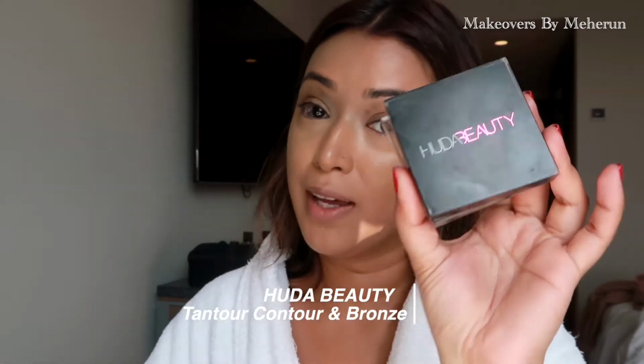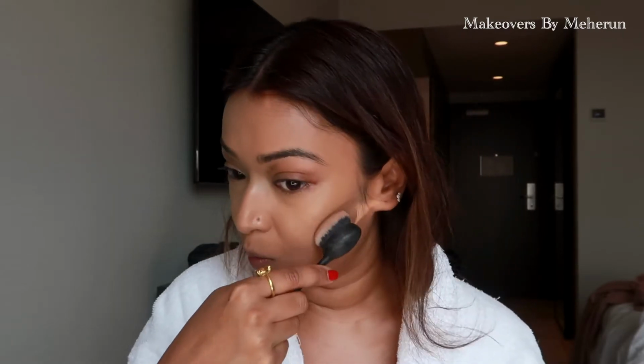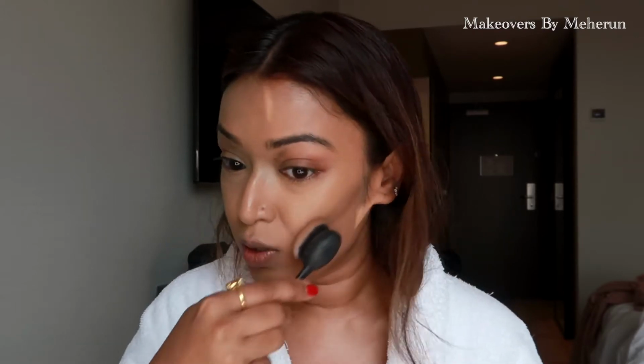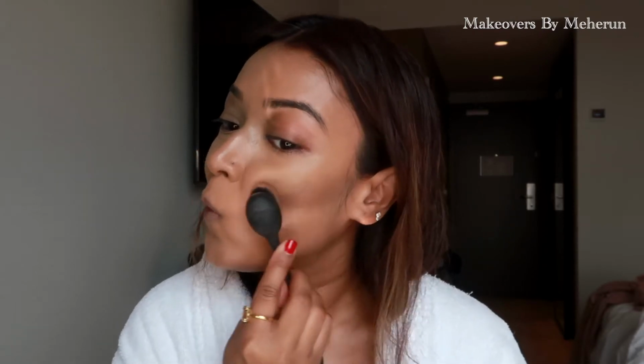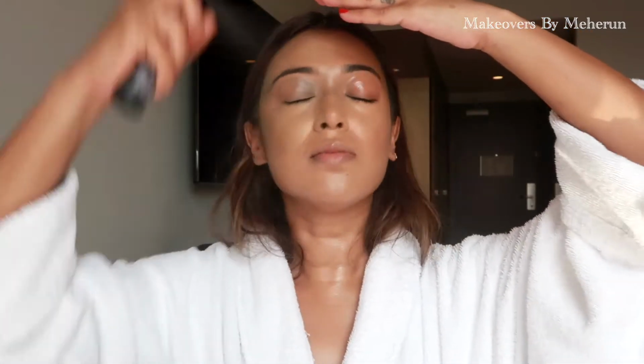Bronzer wise, I am still loving this Huda Beauty Tantour in the shade Light, just because of how easy it is to use and apply, and the way it blends into my face is unreal. It just literally blends in itself. Just look at that. See that? After that is done, I take my all-nighter makeup setting spray and give my face a good spritz.